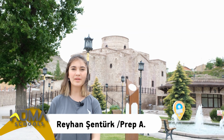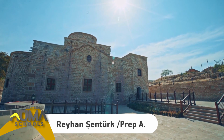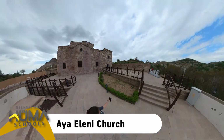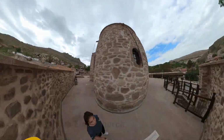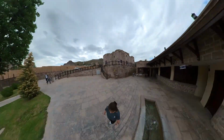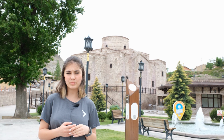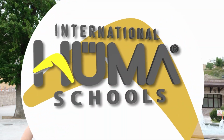Ayelen Church, one of the masterpieces of Christian Orthodox, was built on behalf of Empress Mother and was dedicated to Christ. The church was restored during the reign of Sultan Mahmud II as well. Ayelen Church was restored recently and has been opened to visitors. The church is a must-see for visitors in order to see beautiful frescoes.